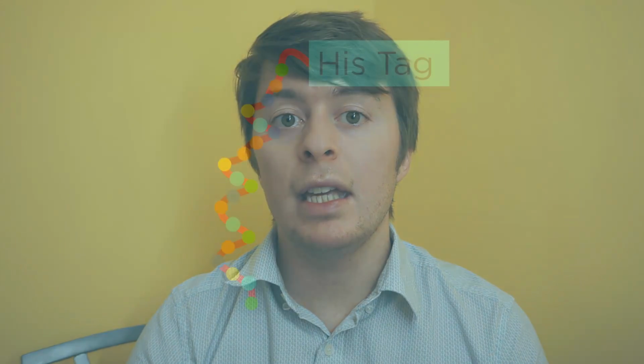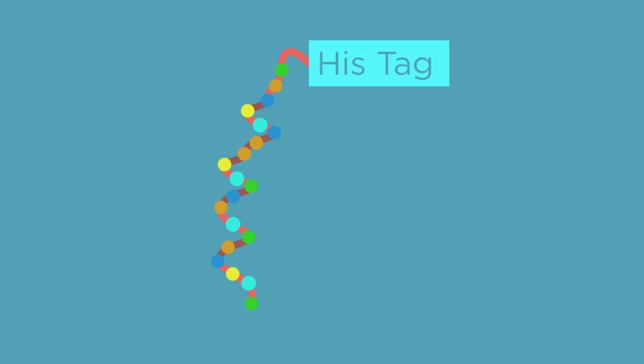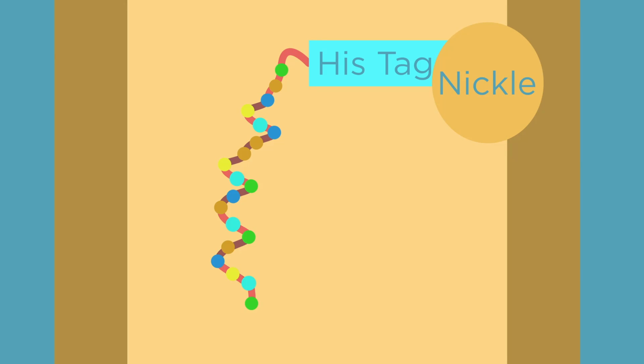Once we have done that, we can scale and grow up our E. coli and check the expression of the COVID spike protein. And we can confirm that it is the spike protein. This is done by adding a His tag to our gene, our protein. That way, when we culture it up and express it in our E. coli, we can use a column, and this His tag, which we've added to the end of our spike protein, can be captured in our nickel column.